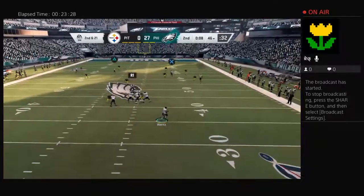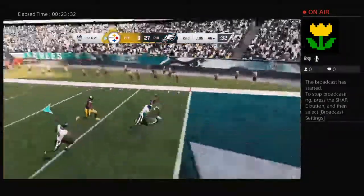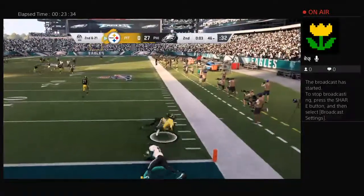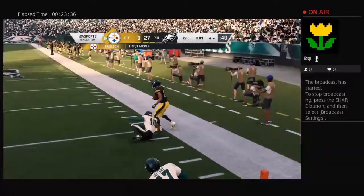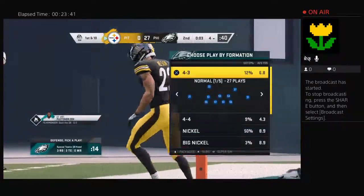Wentz now to throw. Gonna look deep for Jeffery. And he fires one that's intercepted. Picked off by Steven Nelson. And his guys have got it back at the closing stages of the first half.